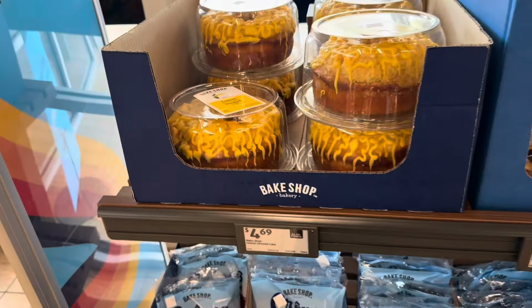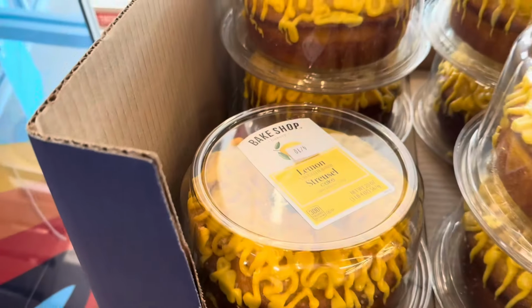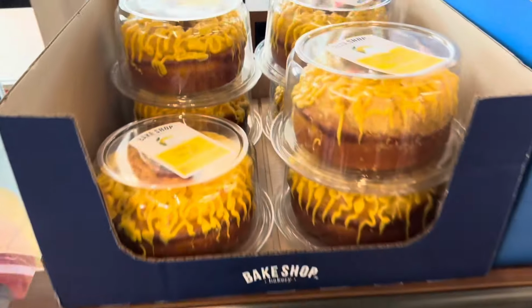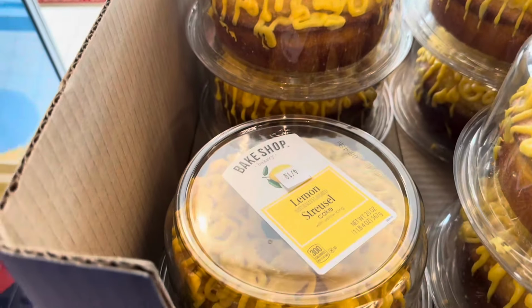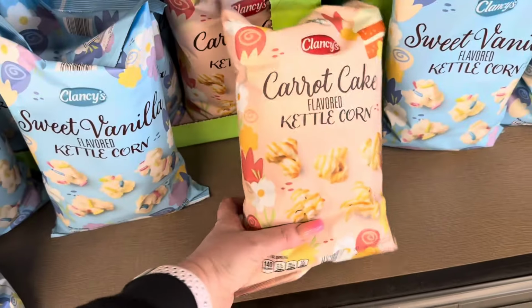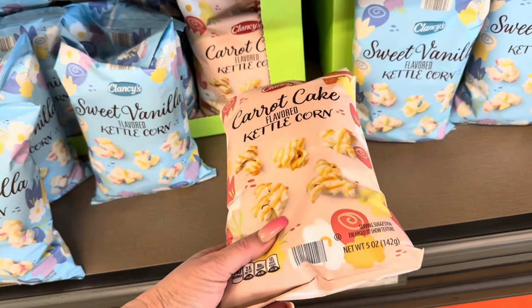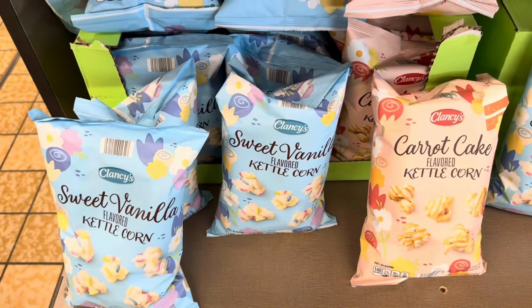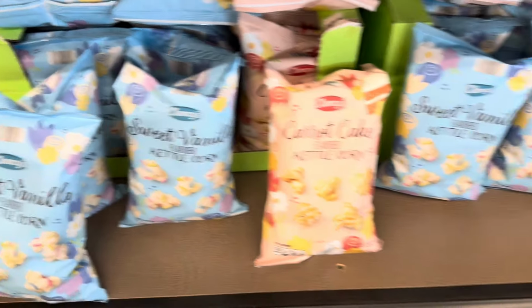Friends, it's new truck arrivals at Aldi's, and they have this new lemon streusel cake. $4.69. I bet that is really good. Look at this, friends. Carrot cake flavored kettle corn, 5 ounces, $2.29. They also have sweet vanilla flavored kettle corn.